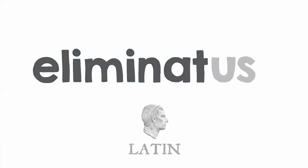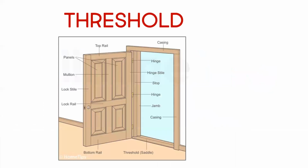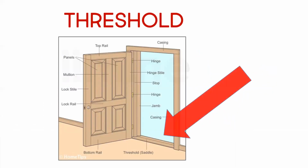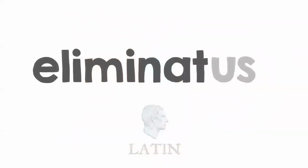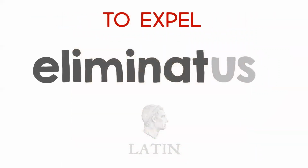And the origin of that is Latin as well. Eliminatus. From the Latin word limen. And that means threshold in Latin. And a threshold is this part of a door. It's almost like the line between inside and outside, stepping over the threshold. So eliminatus in Latin literally means to throw out the door. Out you go. That's what the Latin word eliminatus means, or to expel.